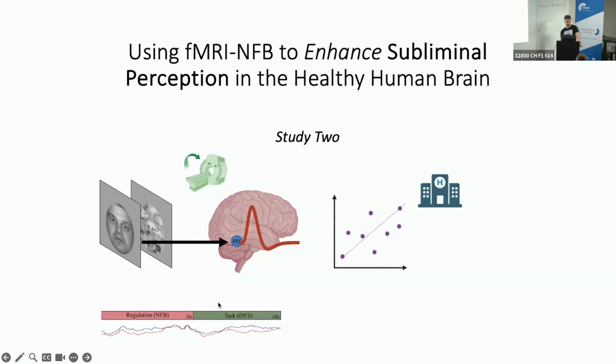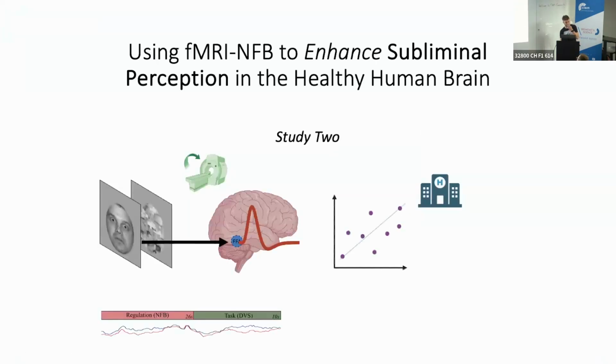Now, it's important to realize that in the first study we used neurofeedback to modulate that pre-trial activity. And in this study, we tried to train participants to increase activity within the FFA directly related to face perception. So there's no imagination in that sense involved. So we read the title, we use neurofeedback to enhance subliminal perception in the healthy brain.